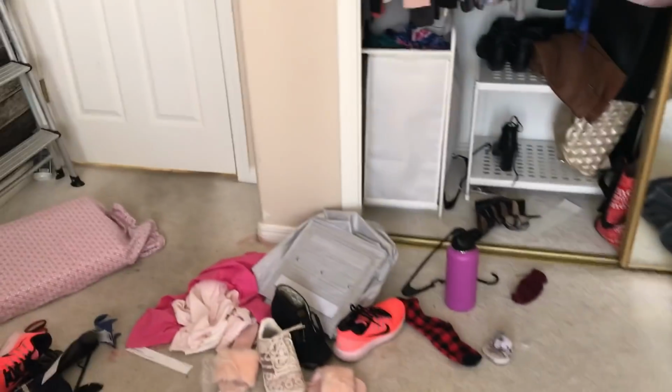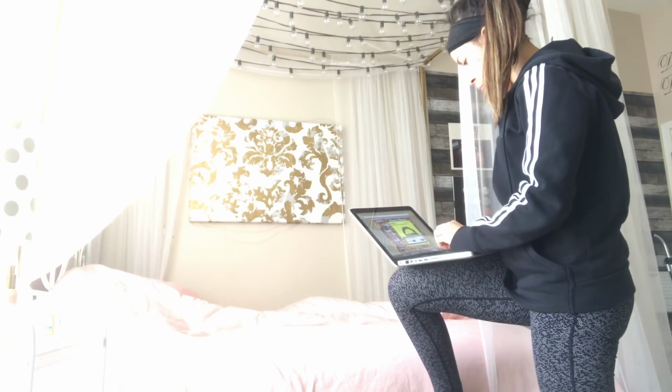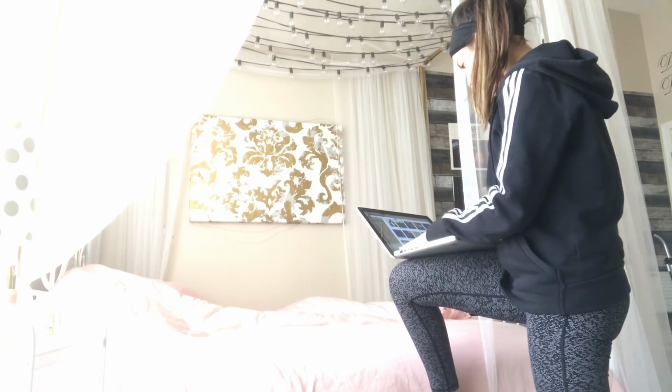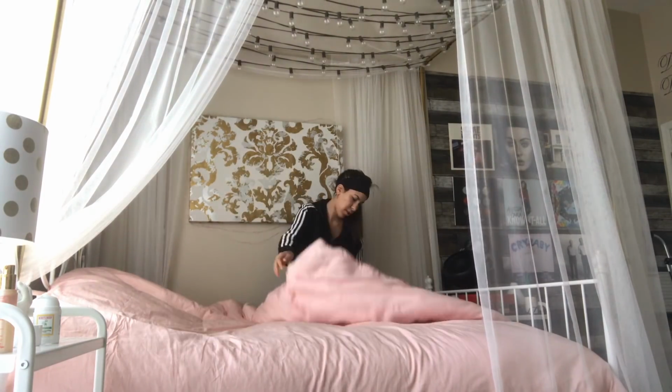Today I am cleaning my room and I thought why not show you guys how I clean my room, my tips and tricks and all that. But just a disclaimer, my room is never this dirty. I swear I was taking everything out of my closet and doing like a big deep clean. So it is never this dirty, like I said, I promise.